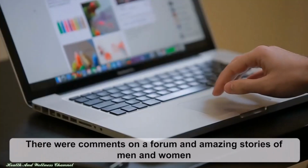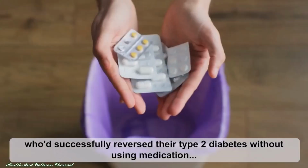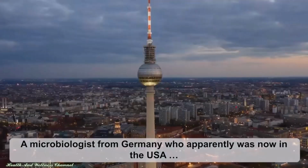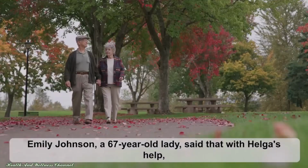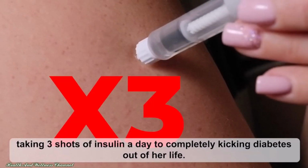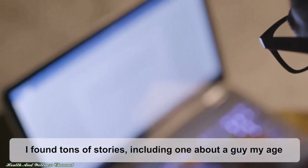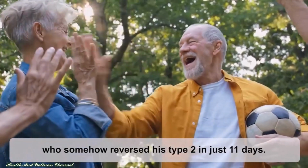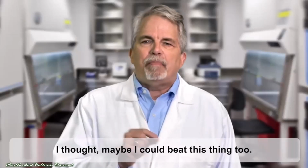There were comments on a forum and amazing stories of men and women who'd successfully reversed their type 2 diabetes without using medication, but with the help of a doctor named Helga, a microbiologist from Germany who apparently was now in the USA. Emily Johnson, a 67-year-old lady, said that with Helga's help, she went from an advanced form of diabetes, taking 3 shots of insulin a day, to completely kicking diabetes out of her life. I found tons of stories, including one about a guy my age who somehow reversed his type 2 in just 11 days. Reading those lit a spark of hope in me. I thought, maybe I could beat this thing too.